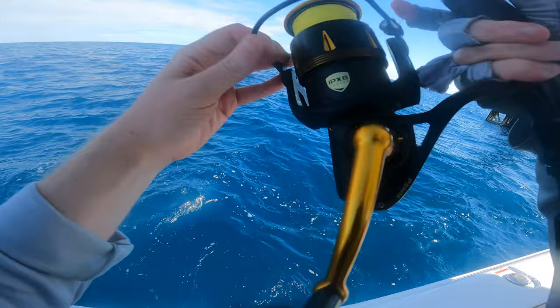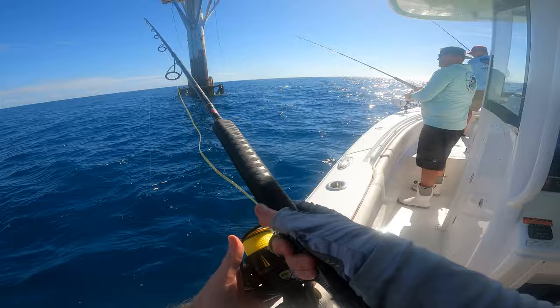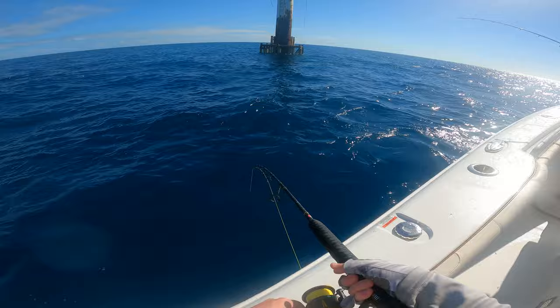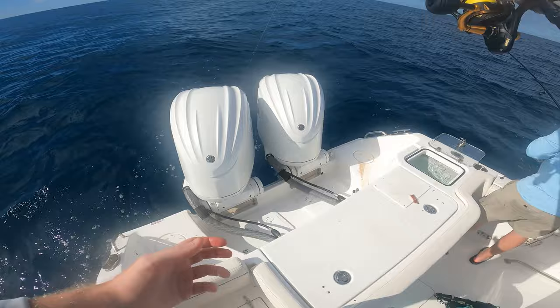Alright, we're going down. All the way to the bottom, you think? I think we're gonna go straight down to the bottom. Oh, you're on? I'm on. Something just ate this on the way. You want to turn the engines off for now? Because they're right behind the boat. I don't want to get caught in the engine.